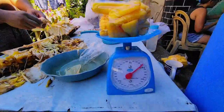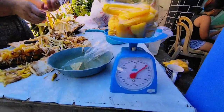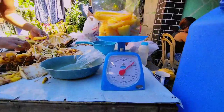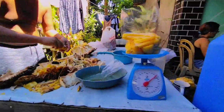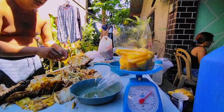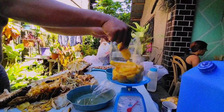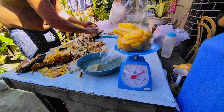Cute weighing scale. I don't know how they are able to do this. So, weighing, I'm not really good in math. I think it lacks one more seed. Okay. Some more.